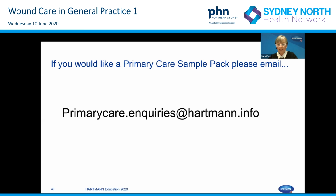The best way to remove slough and biofilm, so I've already sort of answered that, is by constantly debriding the wound. So if you've got the training to do conservative sharp wound debridement, then do that to remove and lift that sloughy tissue, and that will also remove the biofilm. If you haven't, then I would suggest you use an autolytic debrider, and Hartmann have one called HydroClean Plus, which I mentioned earlier, and which I will talk further about in another session later on.